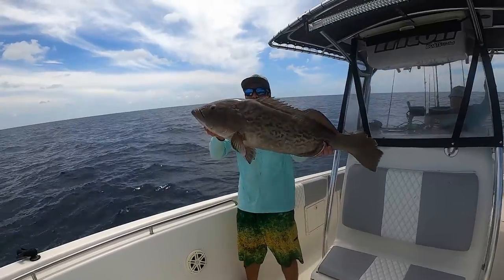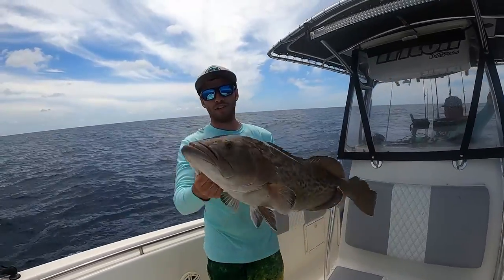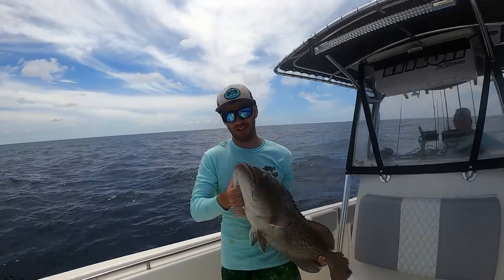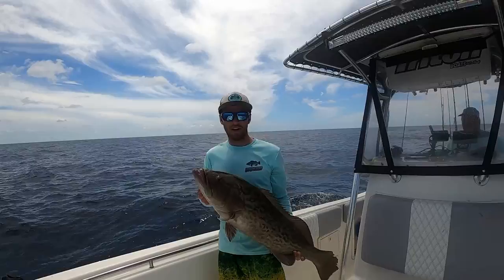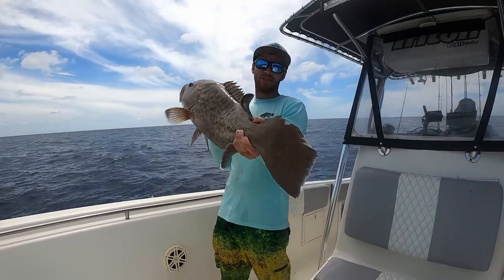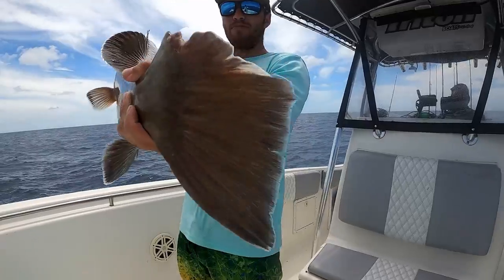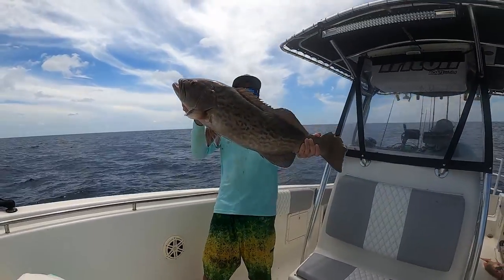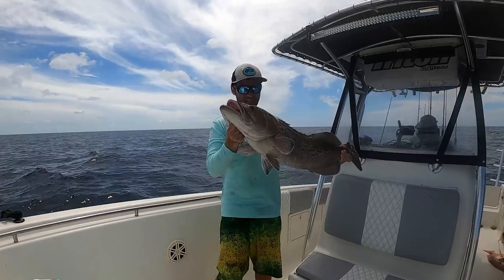Here is this gag that we caught. Nice solid fish. 34 incher, he hit hard. He actually has someone else's hook down his throat that he broke off. So it looks like the same hook I use. It's a nice fish. Look at his tail. Never seen him with a beat up tail like that. Maybe a shark tried to get him when he broke off. We're gonna get him bled and in the box.